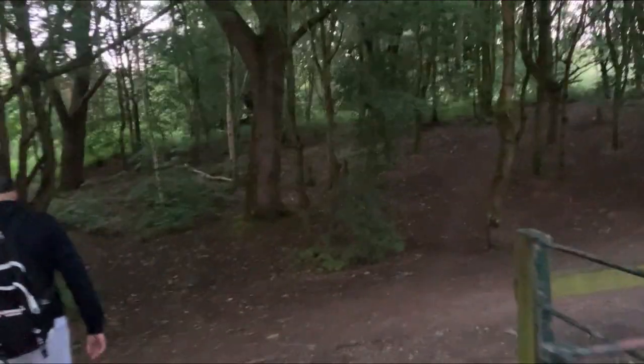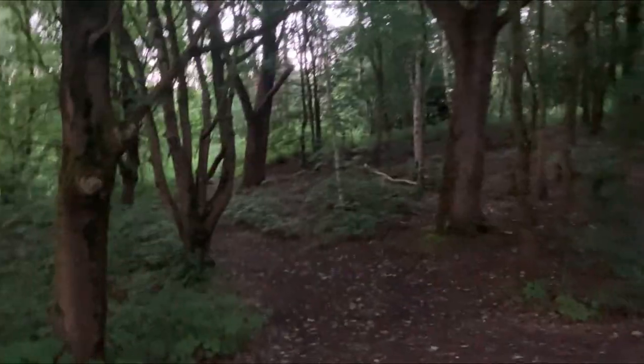I'm actually quite excited for that sun to disappear and just watch that darkness setting while we're walking around these woods. It'll give off a real eerie vibe.